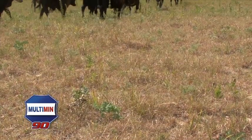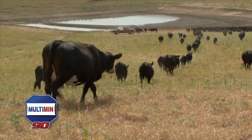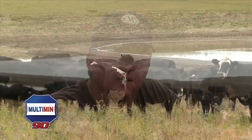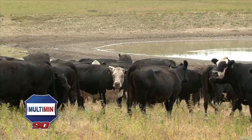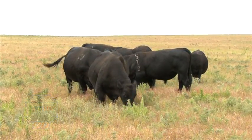Jason Lewis. I work here on Division Ranch, north of Strong City, Kansas. We run 500 head of mama cows. We started using Multimin about a year ago. We didn't have any problem with health that year. Didn't have to doctor near as many in that pasture. Just the overall appearance was a lot better. And I liked it so well, we'll start using it on everything.